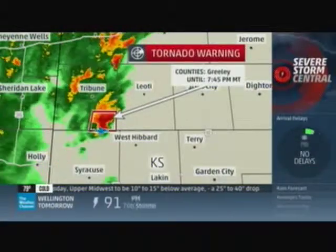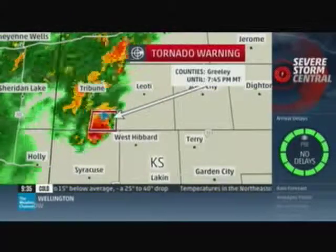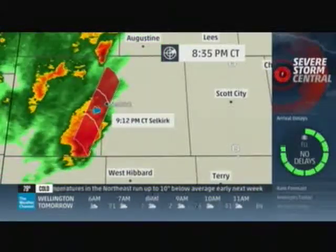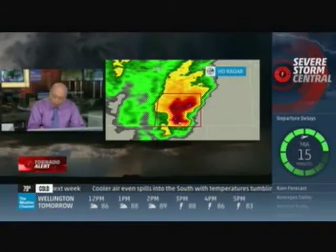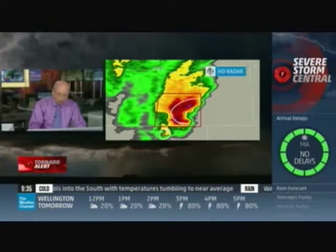Here's the situation. Greeley County, you have a tornado warning that is slowly moving its way north. It should stay east of the Tribune area. It's had reports of tennis ball size hail, and here's where the projected track is. Fairly rural. The Selkirk area, about 912, would be the biggest community in its path. It's quite a storm, though. Well-defined hook echo. Tennis ball size hail has been reported here.